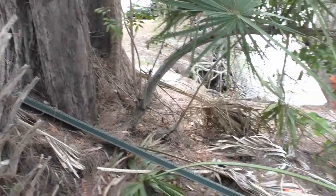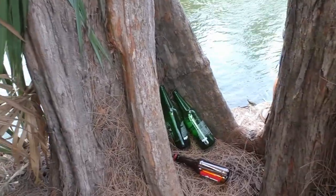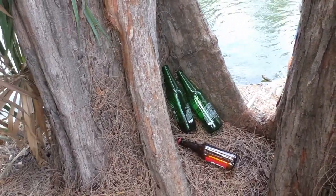To my right, you'll see a street sign and a Reese's peanut butter cup, and in the tree there's a little plastic bag, and probably a lot more if you look closely. And then to my left, they're using the trees as a trash can for beer bottles.